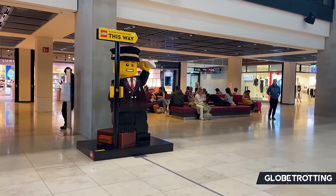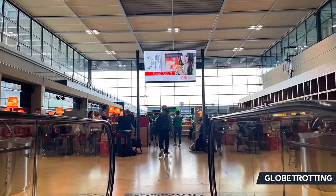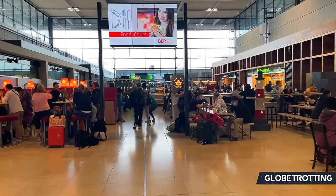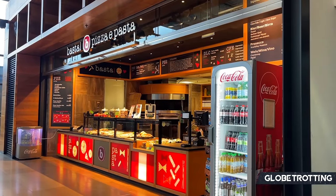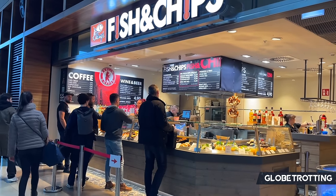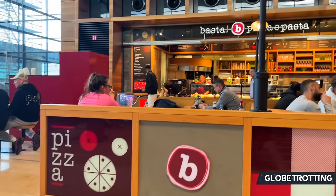Plus, there's a Lego store. What's really not to love about this airport thus far? One level up is your food court area, which has multiple options, including a pizza place, Asian gourmet dining, a fish and chip shop, plus a couple of others. You know, though, what I had to go for, and that was a couple of slices of pizza from the pizza place.